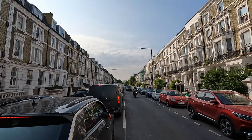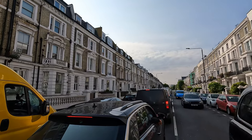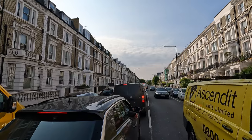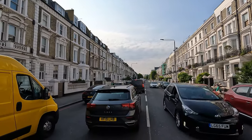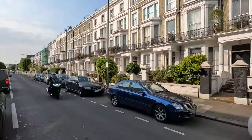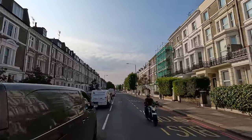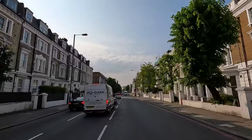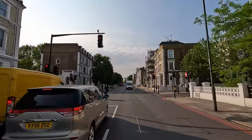This area is called Olympia. Olympia in Kensington. Ahead of us is the shopping centre called Westfield in White City. Nothing special about it, it's just a very large shopping centre. Just as many people hate it as many people love it.